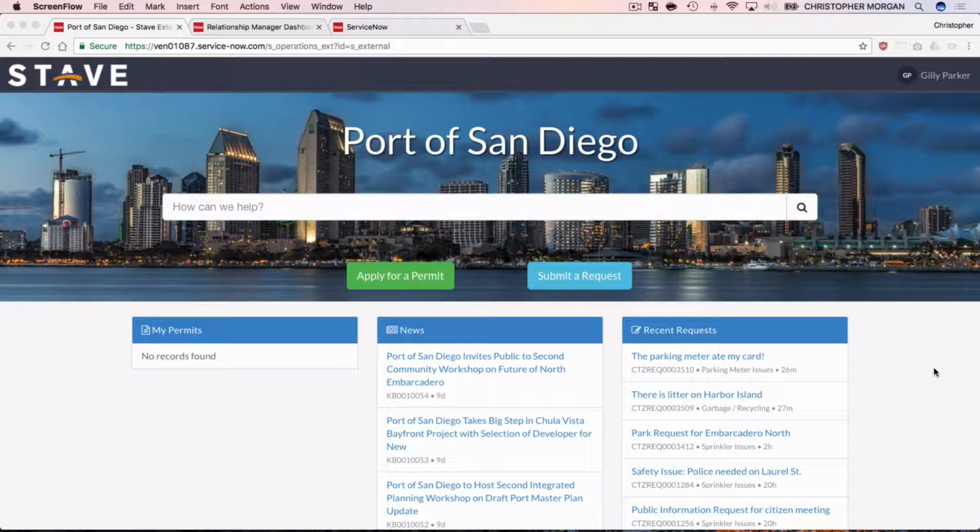When we talk about customer service management or customer relationship management in the terms of a municipal government, we often talk about this concept of a 311 system. That's this idea where a citizen has a central place to go to get information and make non-emergency requests. It also talks about the back end where the fulfillment groups, such as the workers at the Port of San Diego, have a central place to go to perform the fulfillment of those services.